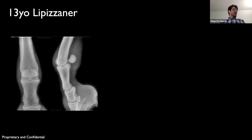Now I'm gonna show to you a series of three quite similar cases with similar histories and relatively similar lesions. This is a 13-year-old Lipizzaner mare who is used for dressage. She was referred for CT evaluation due to a left hind lameness that was localized to the fetlock using intra-articular block. She had a 3-month history of lameness and that did not improve with stall rest.